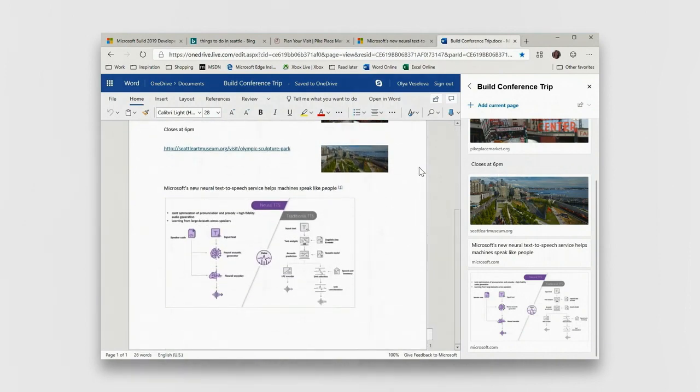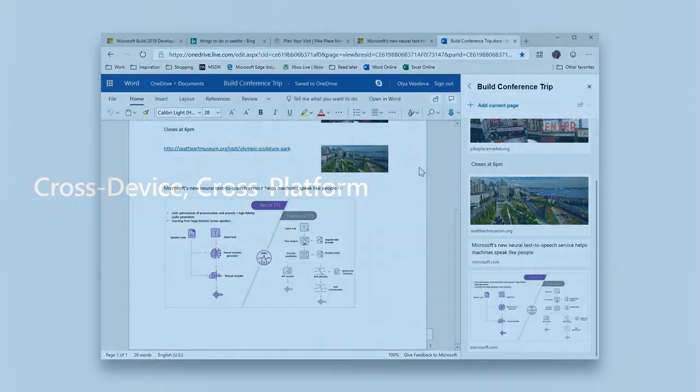So as you can see, Collections can help you with shopping, travel, web research, and accumulating and assembling content, and then you can refer back to it, export, and share it. So please send us your feedback on Collections once they show up in the builds in the next few months.